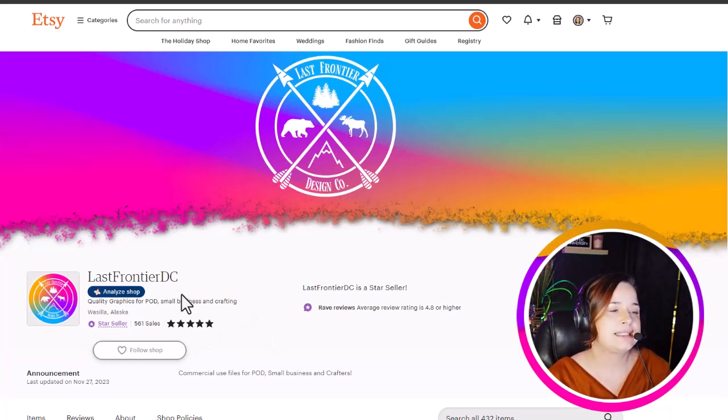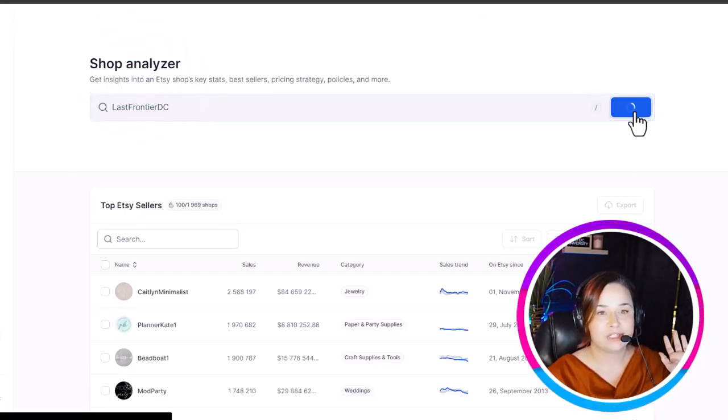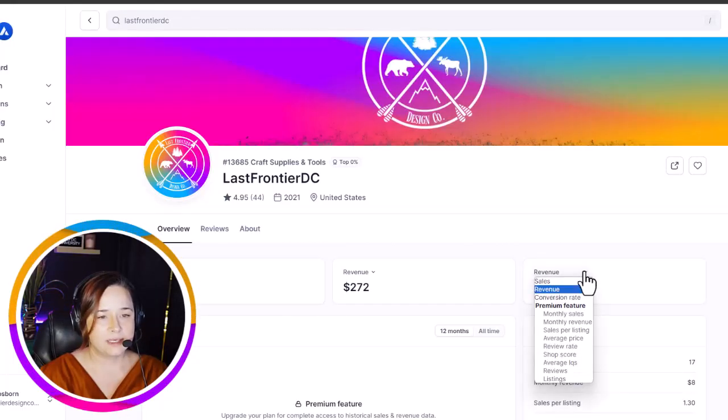So let's look and see. We're going to head back over to the shop analyzer, Control V, and we're going to search. You click right here where it says revenue.